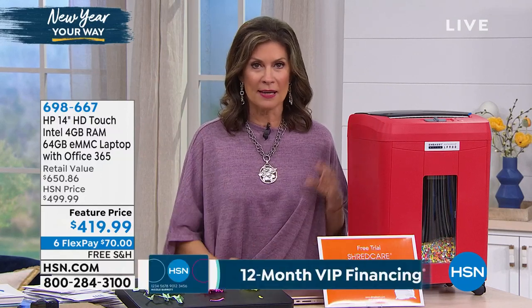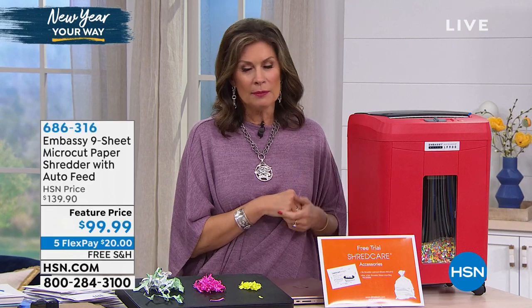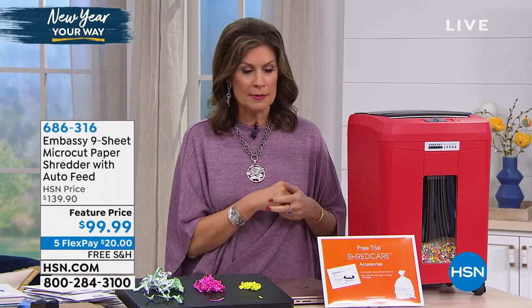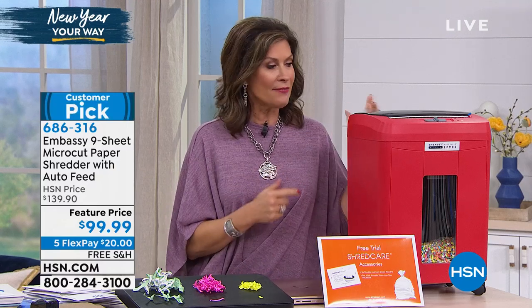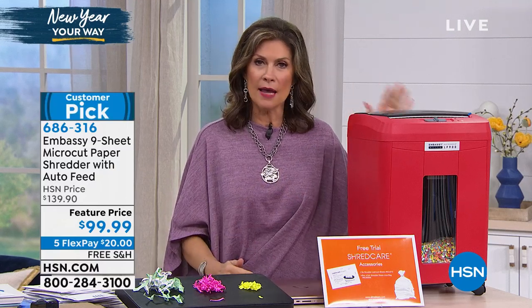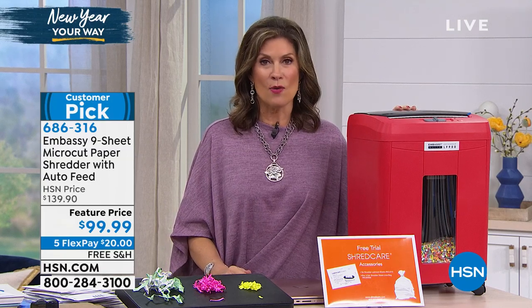But we're gonna start with something else that every single home office needs: a shredder. It used to be, well, it'd be nice to have a shredder. Now you need the shredder to protect your identity. I have not presented a shredder in the longest time. I don't know what happened to them, but we have one back now. And boy, is this the one that you want.